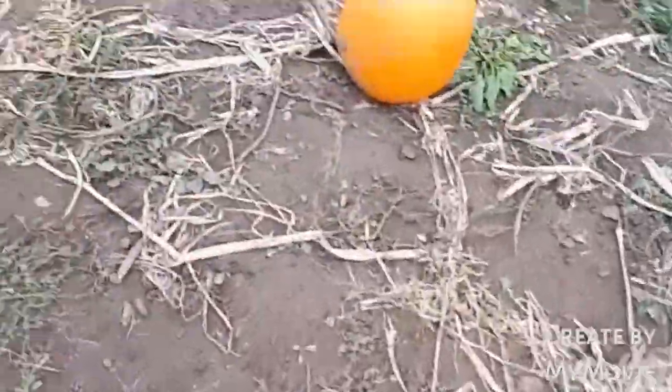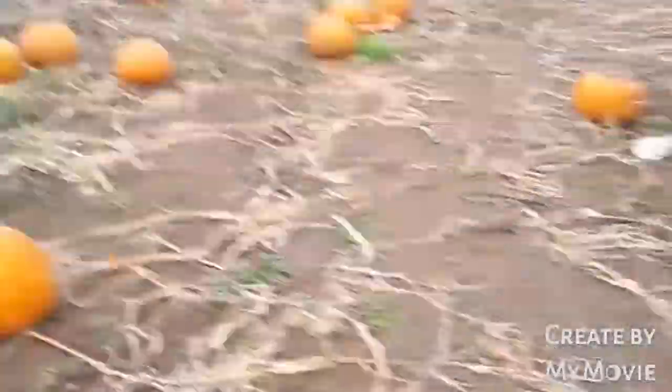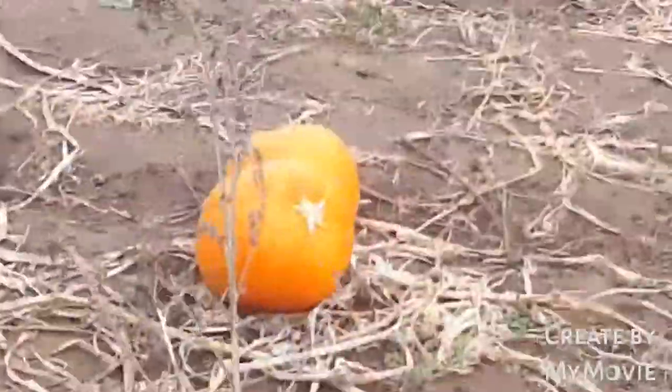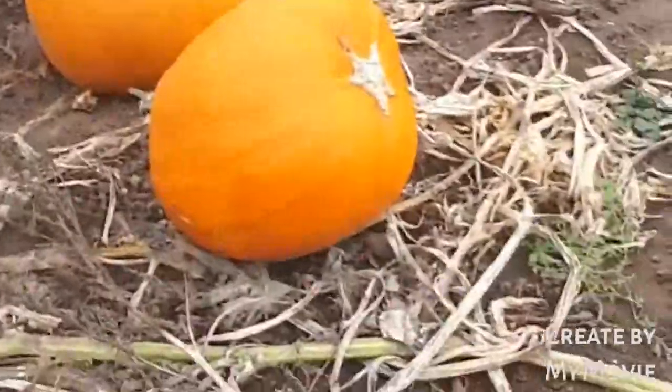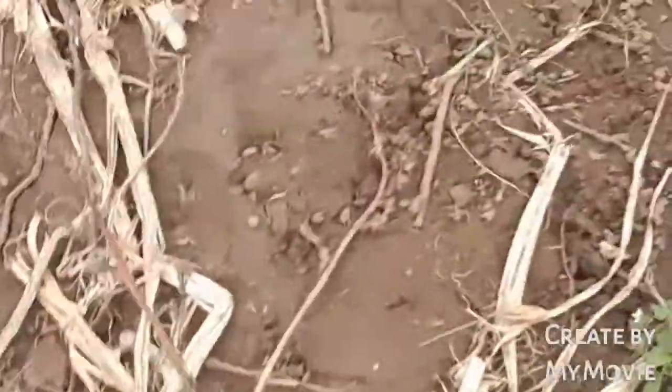Alright, my hair's covering my face, which is very annoying. Okay. Oh my gosh, I've seen a really pretty one. Oh, guys, look at that. That one looks amazing. It looks perfect. And it's got a flat end. Where can I find a perfect pumpkin? Perhaps over here. Let's go.